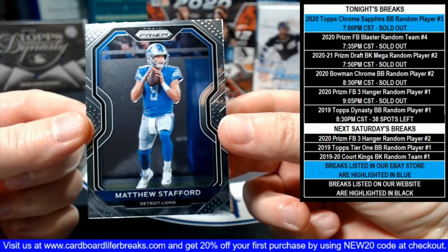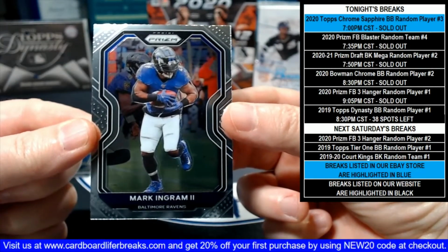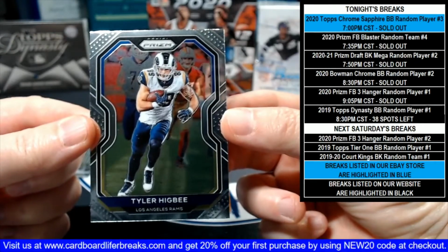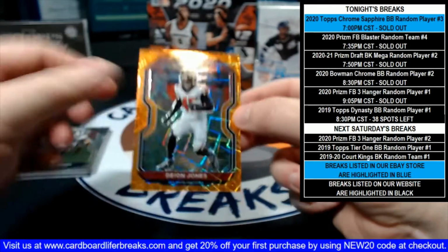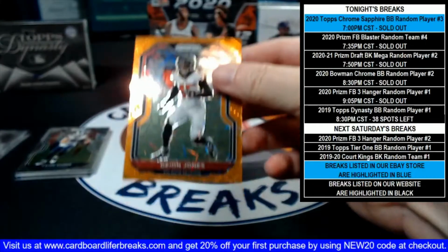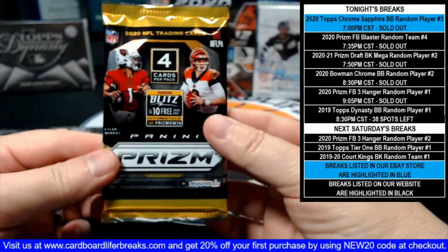Matthew Stafford for the Lions. Mark Ingram for the Ravens. Tyler Higbee for the Rams. And then we have a Deion Jones laser prism for the Falcons. Pack number five.